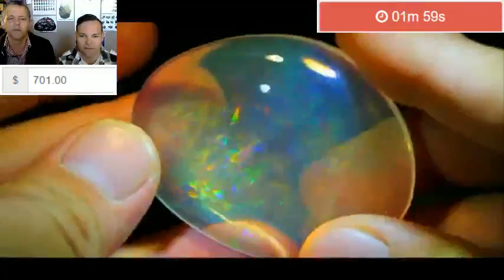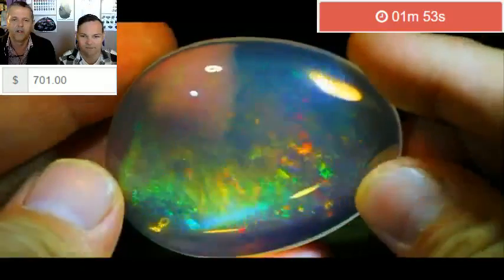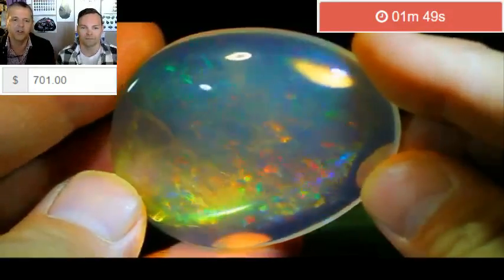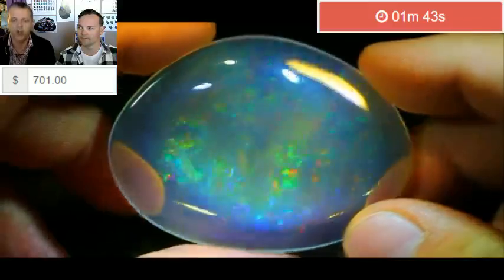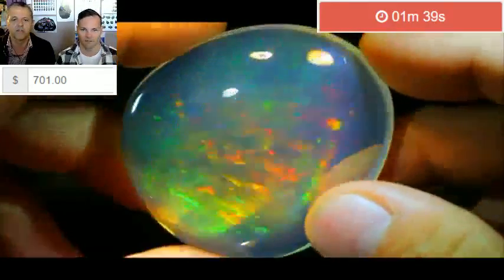Look how clear it is, you can see the fingers in the background, and then when you just tilt it that little bit, you get this explosion of colour. Look at that. What's it worth? Should be a $3,000 stone, something like that. And there's not many good Ethiopian opals coming out. I think with the size of this, I haven't seen Ethiopian 188 carats for a long time.